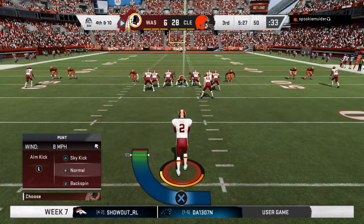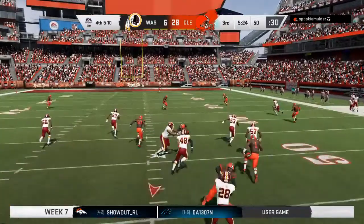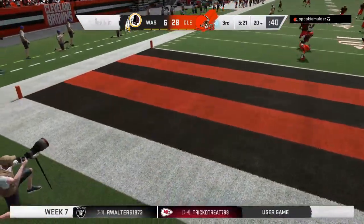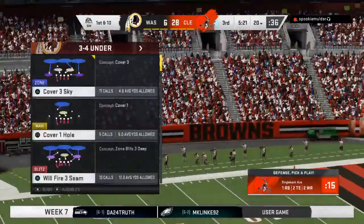Here's Dustin Colquitt now. He'll boot it away from about his 35. And this is away. It's a high kick, and he got all of it. And problems spreading to the punt team now. This one goes all the way into the end zone on the fly, so that'll come back to the 20.